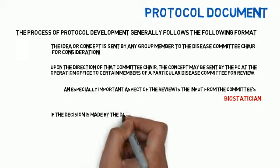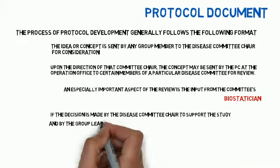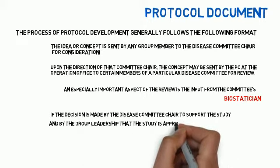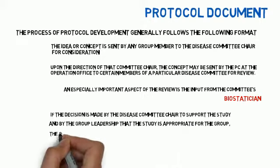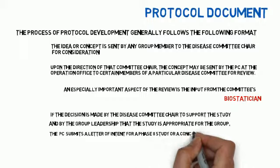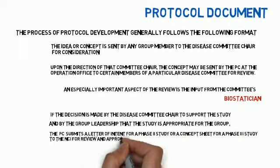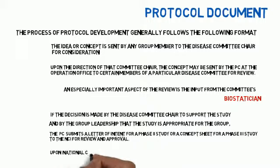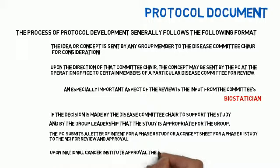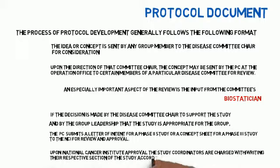If the decision is made by the disease committee chair to support the study, and by the group leadership that the study is appropriate for the group, the protocol coordinator submits a letter of intent for a Phase 2 study or a concept sheet for a Phase 3 study to the National Cancer Institute for review and approval. Upon National Cancer Institute approval, the study coordinators are charged with writing their respective sections of the study according to SWOG guidelines.